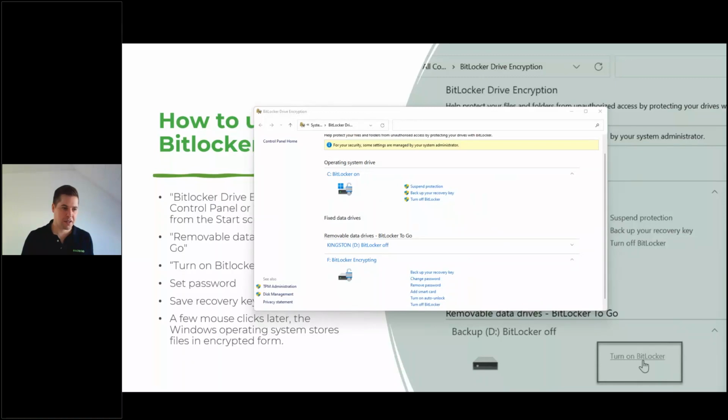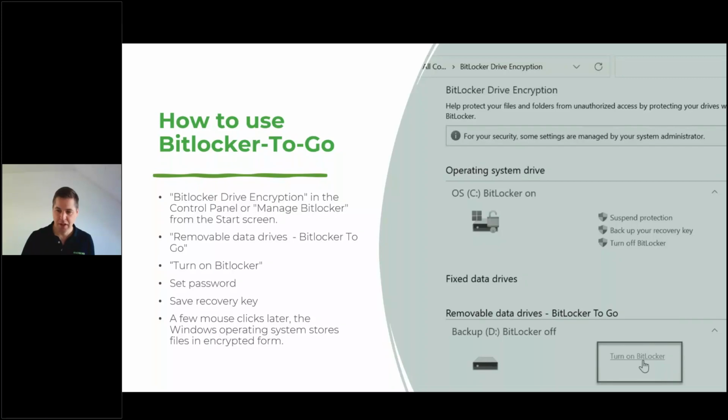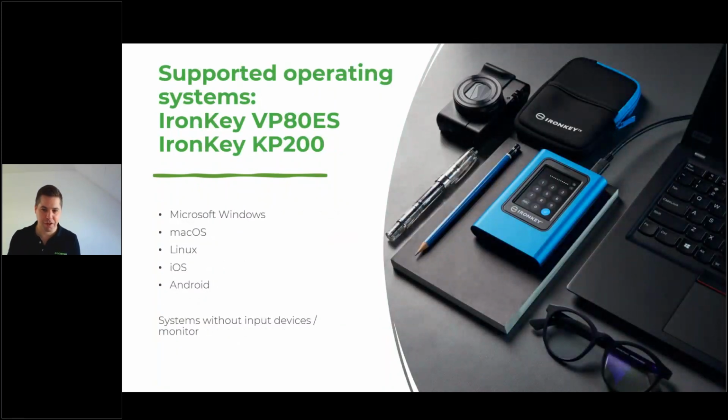I only said that the used disk space should be encrypted, so it takes some seconds, and after that the encryption is completed. And now I'm able to turn off Bitlocker again. So for example, I can tell my IT administrator, yes, I'm using a USB device and I have activated Bitlocker, and 5 minutes later I can turn it off and say I don't want to use it. If you want to make sure that encryption will be used all the time and immediately without any preparation of the encryption itself, it's easier to use hardware-based encryption.